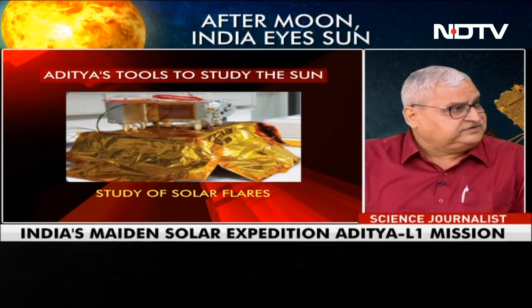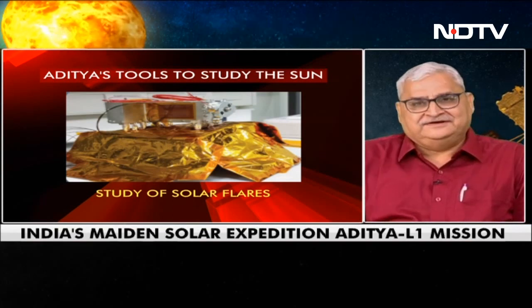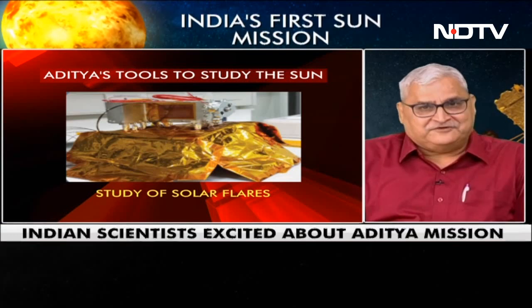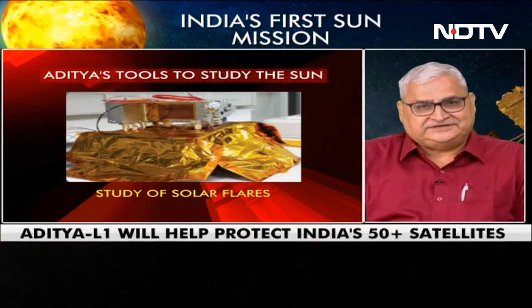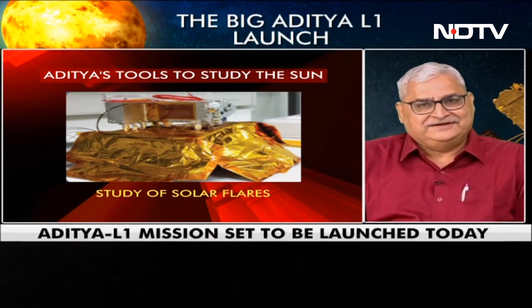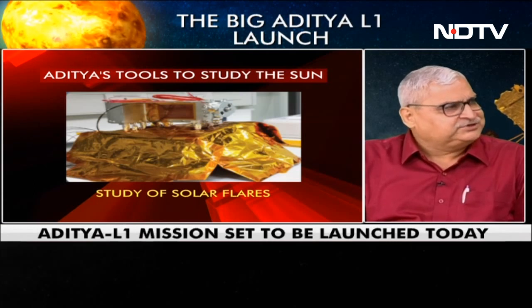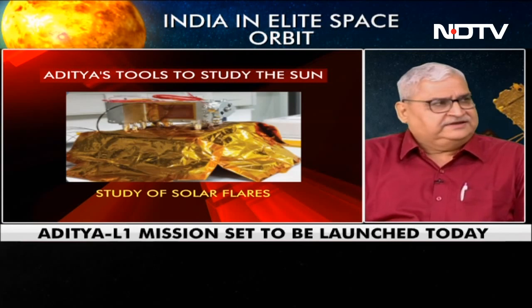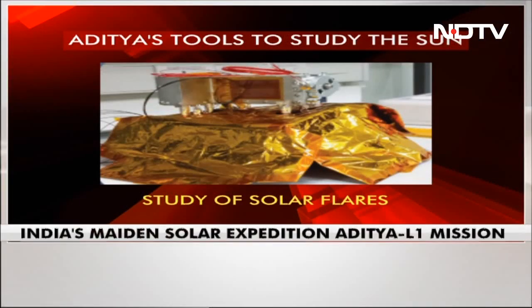India has 50 satellites in space worth about 50,000 crores. So a 400 crore mission, which is a science mission, will also help protect India's satellites. So it's a 2-in-1 mission, and several of these instruments will help us. That's an important point. Besides the science, they give advanced warning of what is called space weather. You have weather on Earth, and you also have weather in space, and that is going to be a key part.